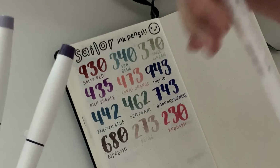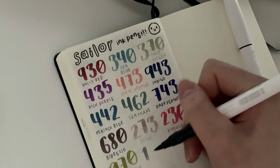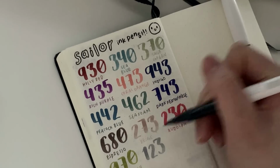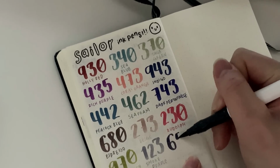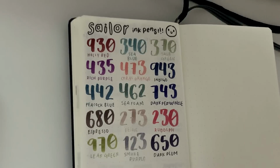Okay, and then these are the 3 that I already had in my collection. So I'm gonna swatch these as well. And I already talked about this, but 1, 2, 3, I have the ink bottle version. Last but not least, we have 650. I'm curious, if you had to pick one of these to get the ink bottle version of it for your fountain pen, which one would you pick?